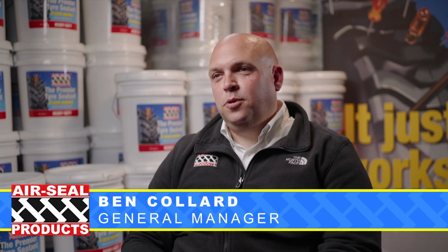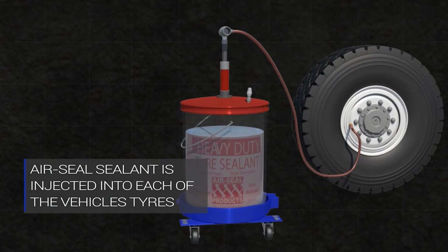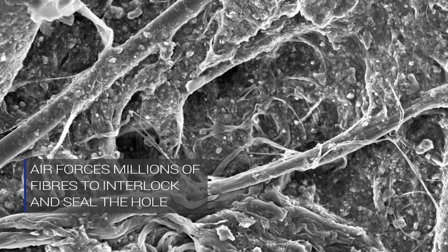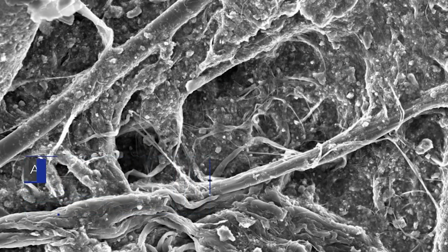We're probably seen as more of a premium brand. Our product is water-based, contains within it a second-generation aramid fibre that allows the fibres to knit together in the back of the puncture site and physically plug it from the inside out. And that's what really separates us out. A lot of our competitors will use a glue or a gum and they will set and dry out inside the tyre. We don't do that. We'll continue to operate inside the tyre for the life of the tyre and beyond.